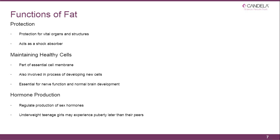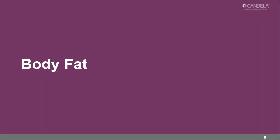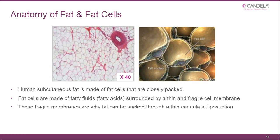So let's move on and look at body fat itself. Here we have some fat cells, and the subcutaneous fat is made of fat cells, and they're all very closely packed together, as you can see from the histology slide in the top left-hand corner. The cells themselves are made of fatty fluids or fatty acids, and these fatty acids are surrounded by a very thin and fragile cell membrane. And this is why it's actually possible to use liposuction to remove these fat cells. Because these membranes are so fragile, when you are performing liposuction, you can break these membranes and then remove the fluid within each one of these cells.